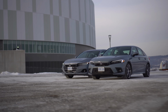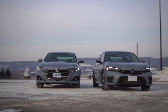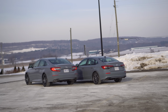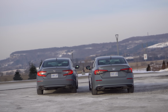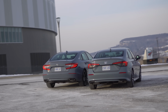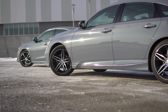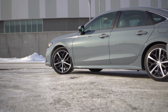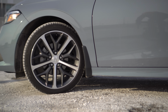So now obviously looks are a personal preference, but the Civic was redesigned a bit and it now looks like a baby Honda Accord. And both of these are in the same gray color, so I think it's a perfect way to compare which one looks better in our eyes. But there are some objective things about the exterior, starting with the wheels. The Accord gets 19s and the Civic gets 18s, even though I actually prefer the design of the Civic's wheels. Well, these 18s just fit this smaller car so much better than 19s would, so I think it's a great decision on Civic to have 18s.